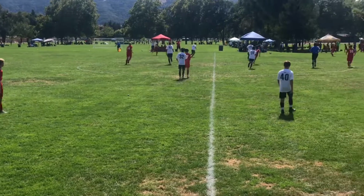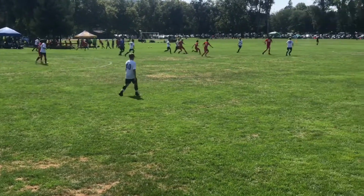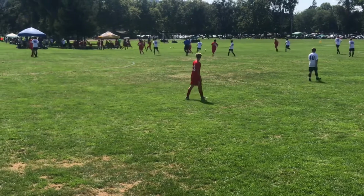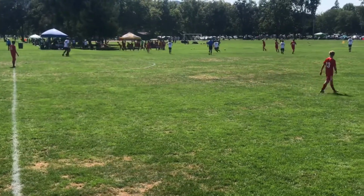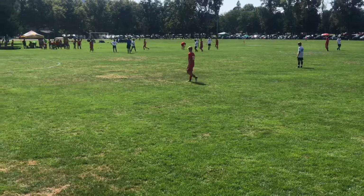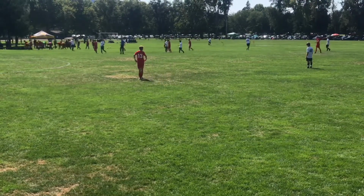Now here comes Mustang to the far side. Mustang into the center. Back across. Far side, back. Here comes Mustang trying to work up the far sideline. Walnut Creek trying to clear it. It's blocked. It goes out. This will be a Walnut Creek throw in far sideline.